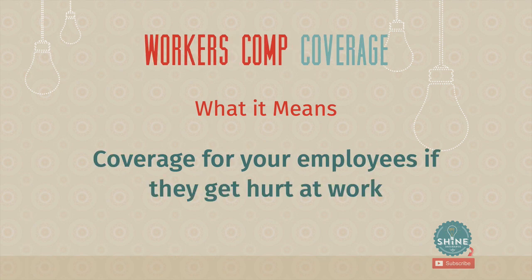All right, we're almost there. So work comp coverage. This is coverage for your employees if they get hurt at work. As a tech company, oftentimes these policies are very inexpensive because the risk of getting injured at work is much less than, say, a general contractor who's doing work on people's roofs. That's an expensive type of workers' comp coverage. For tech companies, for the most part, it's an inexpensive work comp coverage.